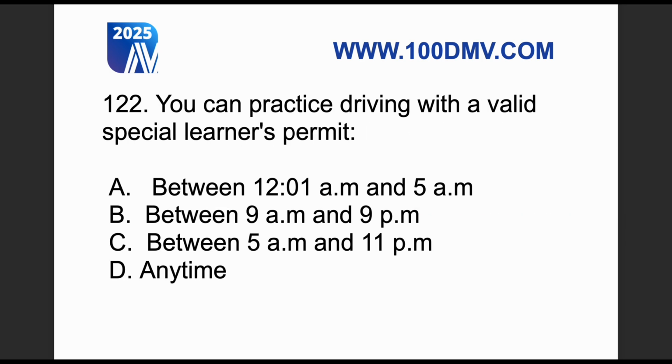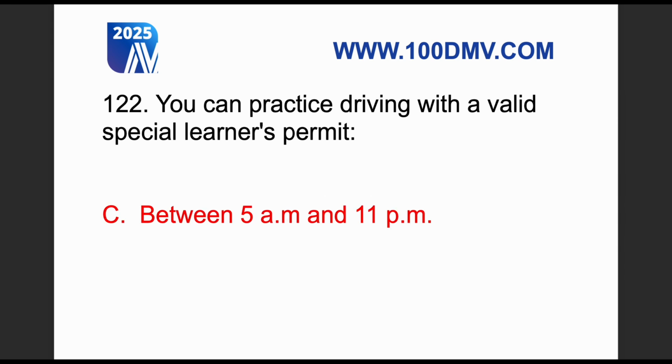122. You can practice driving with a valid special learner's permit: A. Between 12:01 a.m. and 5 a.m. B. Between 9 a.m. and 9 p.m. C. Between 5 a.m. and 11 p.m. D. Anytime. Correct answer: C. Between 5 a.m. and 11 p.m.